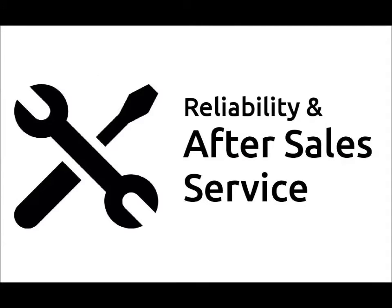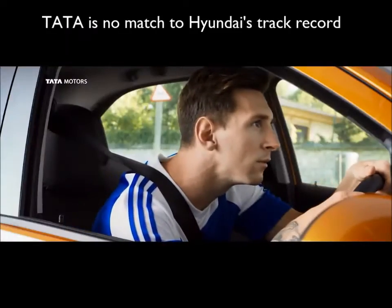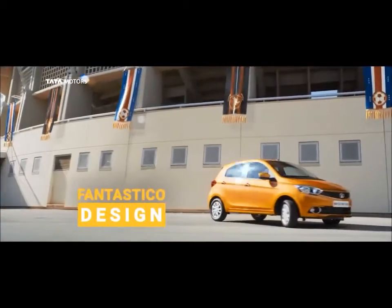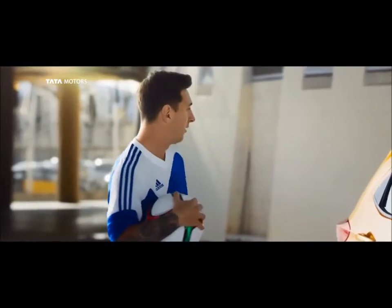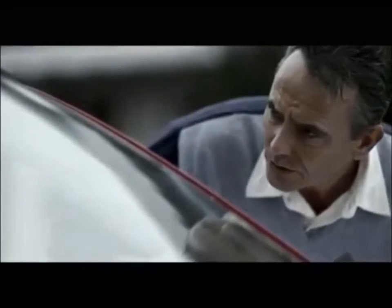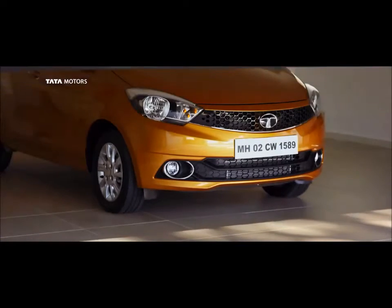Reliability and after-sales service. Tata is no match to Hyundai's admirable track record of after-sales service in our market. Tata continues to struggle with both basic quality issues as well as the quality of repairs and service provided by its dealers. Tata needs to shake up its entire service operations from its roots and show confidence in its own cars by offering disruptive warranties, exactly the way Hyundai did in the US by offering a 10-year 100,000-mile warranty to establish credibility in the early 2000s.